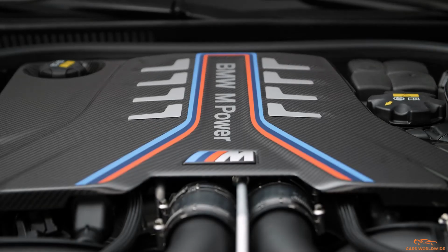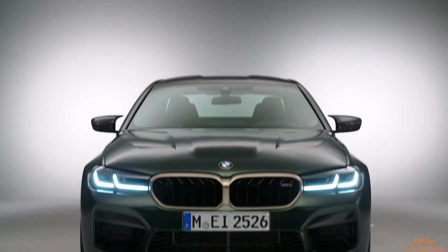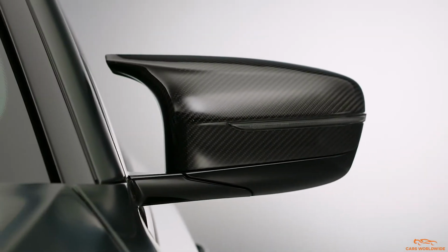BMW has unveiled a new range-topping version of its M5 super sedan, the all-new M5 CS. Offered for the 2022 model year only, the new variant will reach the dealerships in the second half of 2021. BMW also offers an M2 CS, and there were CS versions of the previous generation M3 and M4.